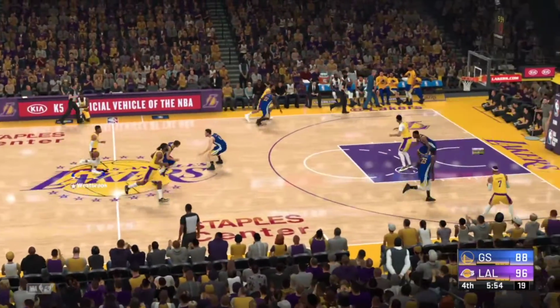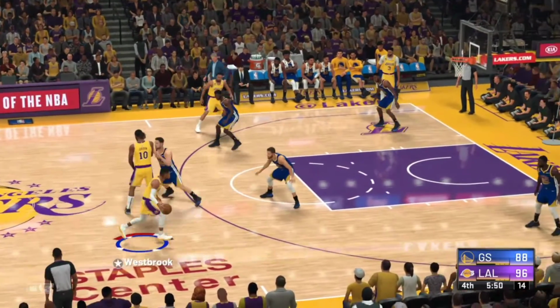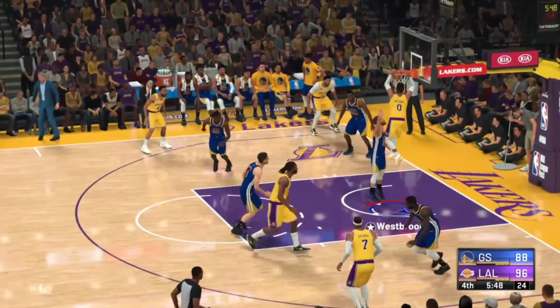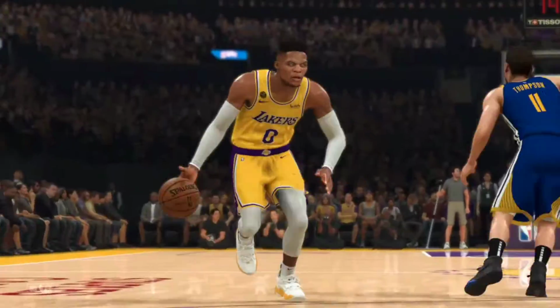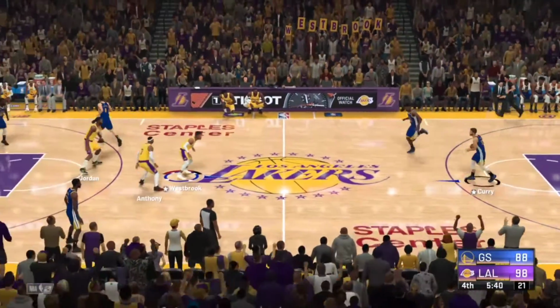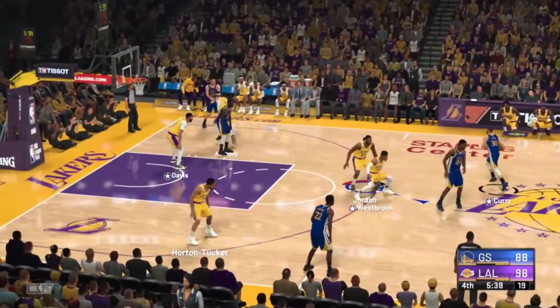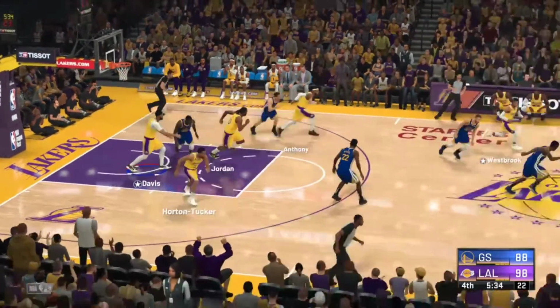Lakers leading by 8. Westbrook with it. And the dunk by Westbrook. Really good possession there. They never lost their focus, even as the game's gotten tight. If their lead started to stretch out just a little bit here late, they're in a prime position now to wrap this one up. Curry can't get it to go.